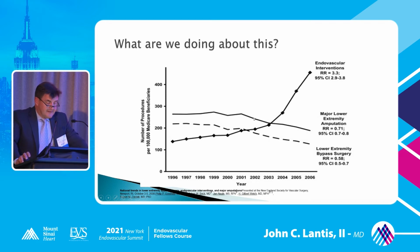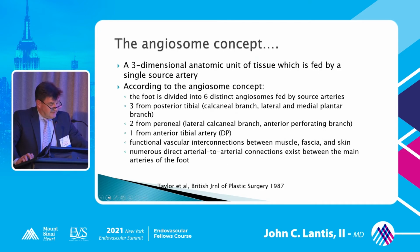So what are we doing about this? Well, this is somewhat old data too, but as you can see, endovascular interventions are obviously continuing to increase. This is 2006, and you can see this line is bypasses continuing to go down. With this increasing rate of endovascular interventions, however, we are seeing a decrease in the number of amputations being done. However, we're seeing an ongoing increase in the number of interventions. So I think one of the things to focus on too is doing interventions that have long-term benefit.